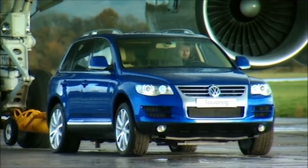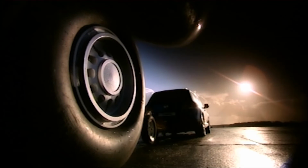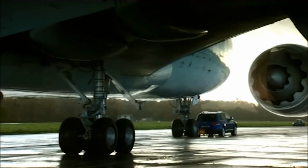I've been told to put it into drive and we're in low ratio. So you multiply your tractive force because you've got a low ratio gearbox, and then very, very gently on the throttle to about 2,000 RPM. 1,000, nothing. Got a bit of movement. That's it, we're off. About 1,600 RPM. And I'm pulling a 747 with a Touareg.